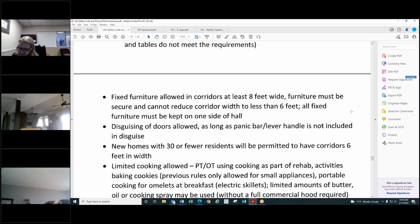You can disguise doors. If you have residents that are typically redirectable, or you just have residents that wander, you can disguise the door to look like maybe bookshelves or something else, as long as you do not cover the panic bar, the lever handle. That cannot be part of the disguise.